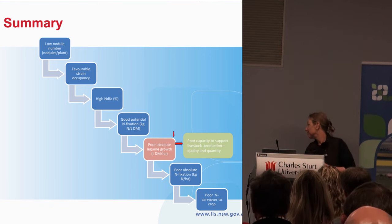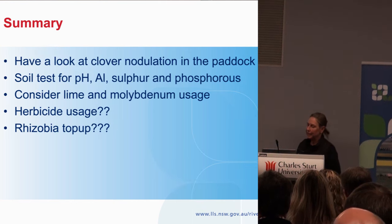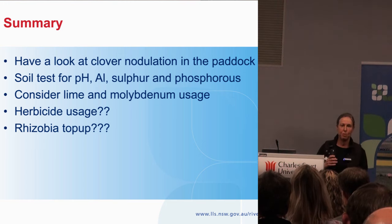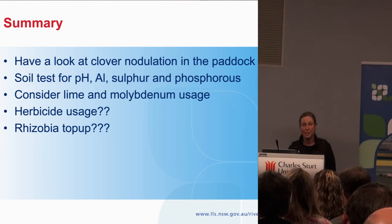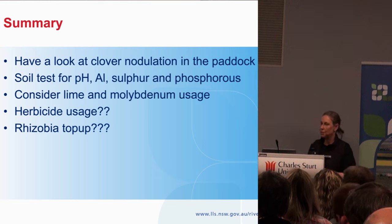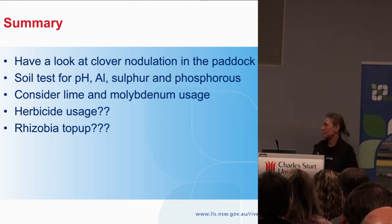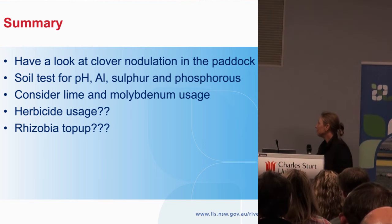So just quickly, in summary, if you want to look at your own paddocks, dig up your plants. You've got to dig them up, don't pull them up because you'll pull the nodules off. Wash the roots out, and you've got the scoring card in those manuals there. You could have a look and see what your plants are doing. You do that 8 to 10 weeks after the autumn break, so now's actually a really good time. You could have a look at your soil tests and work out what's going on with your pH and aluminium, particularly in the subsoil as well.